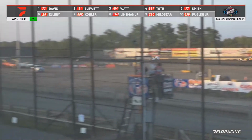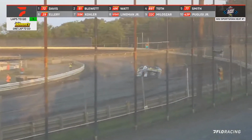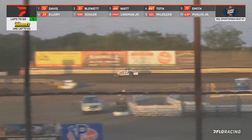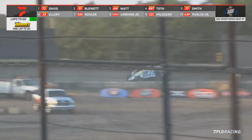We'll get the Bears Performance Warehouse white flag. 1 lap to go for Steve Davis, your leader. Funny you said that, and the only car I saw on the bottom was Steve Davis, and he continues to pull away from the field. He's on the bottom in the corners, and then he goes right out to the fence down the straightaways.